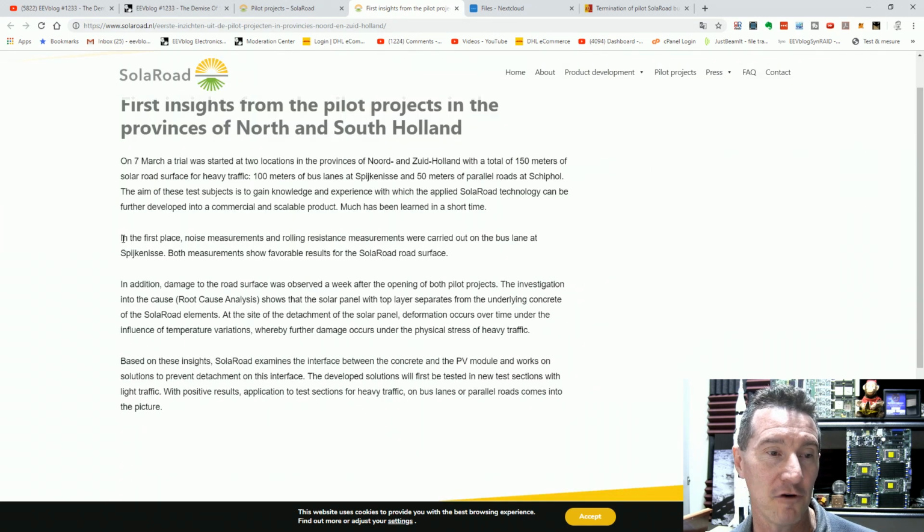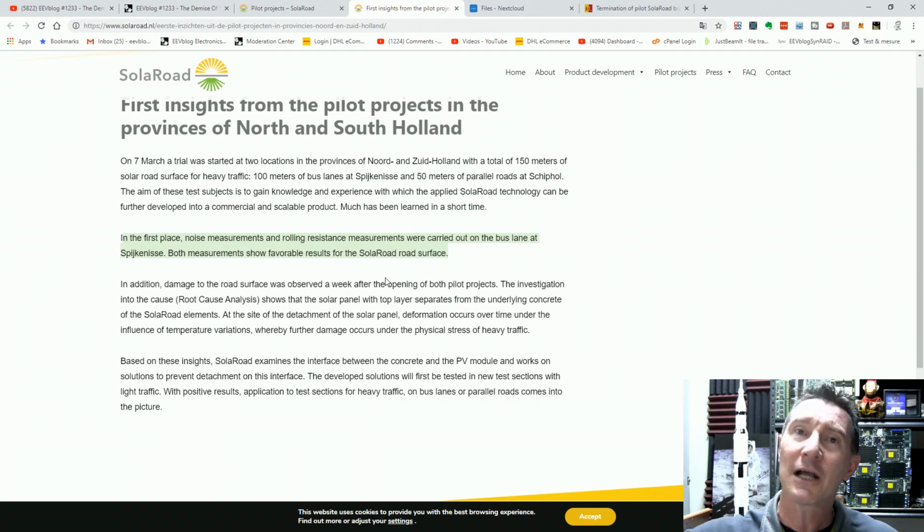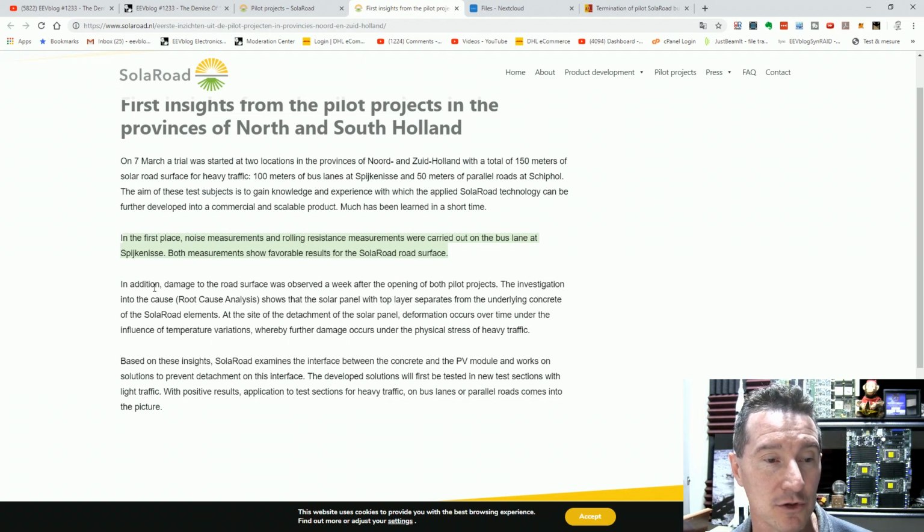When it started in the first place, they took noise and rolling resistance measurements. They reckon they were favorable. Okay, fair enough. They're much larger slabs, huge slabs, unlike the much smaller stick-on sheets that the French solar road thing was using. In addition, damage to the road surface was observed a week after opening of both pilot projects. The investigation into the root cause shows that the solar panel and top layer separate. At the site, detachment of the solar panel and deformation occurs over time under the influence of temperature variations.